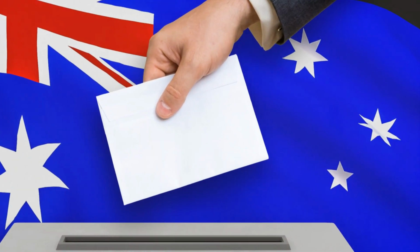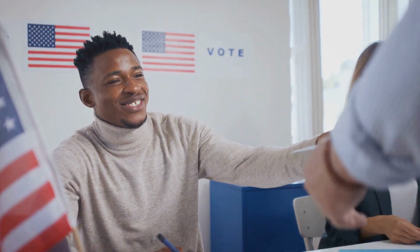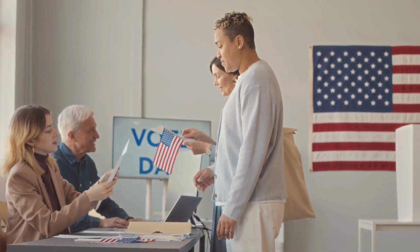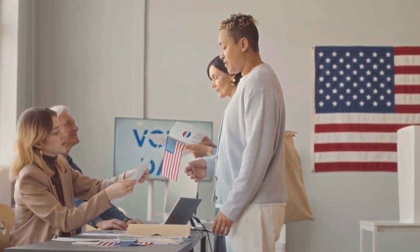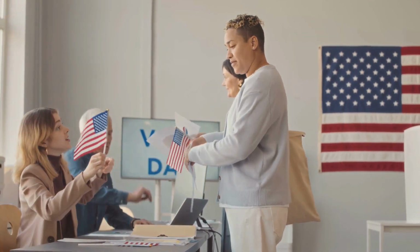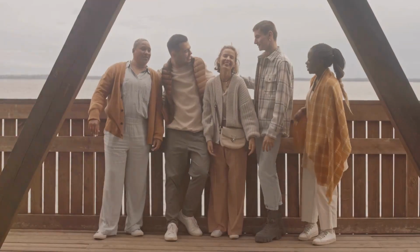Moving on to our next question, why is voting important in Australia? Voting is a fundamental responsibility for Australian citizens. It's a way for people to have their say in how the country is run. It's a cornerstone of Australia's democracy, ensuring that the government is representative of the people's will. So, voting is crucial because it allows Australians to participate in decision-making at the highest level.